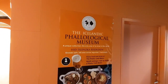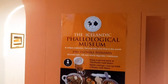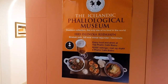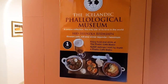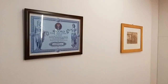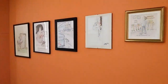So back again. Sorry about that. The YouTube stream didn't want to start. But this is take 2 of the Icelandic Phallological Museum, or the Penis Museum. Hið Íslenska Reðasafn. They just opened up here in a new building, and I was switching from 4G to Wi-Fi, it didn't automatically switch because I had connected to the Wi-Fi, but let's not dwell on that.